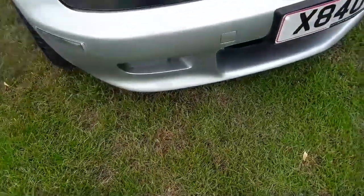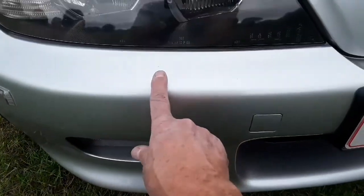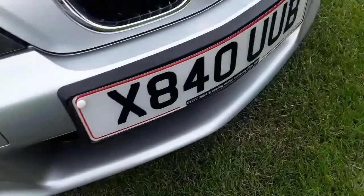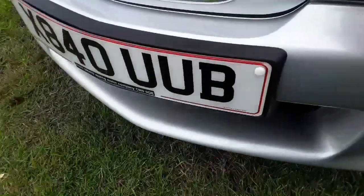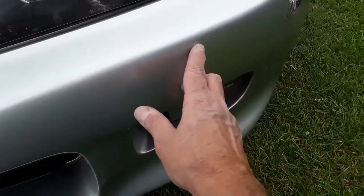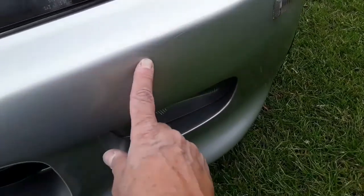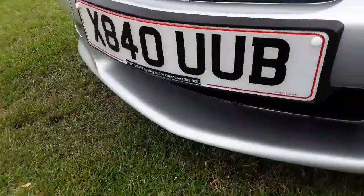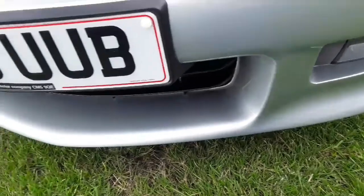Bumper's in extremely good condition. It's just wax on it. Again, there's a little stone chip here, but these look completely original because they've obviously not been repainted. Little stone chip here. There's a tiny little scuff on the bumper here, which you can probably barely see, but it's a very, very original looking car. The front spoiler's no damage to the front spoiler.